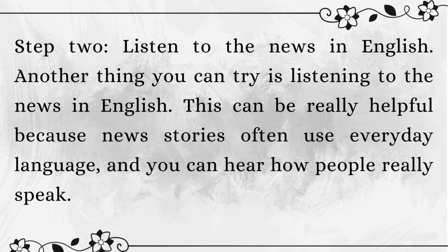Step 2. Listen to the news in English. Another thing you can try is listening to the news in English. This can be really helpful because news stories often use everyday language, and you can hear how people really speak.